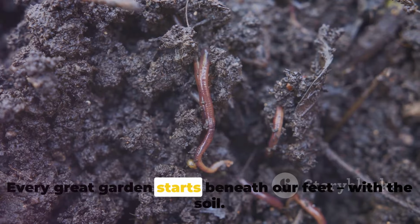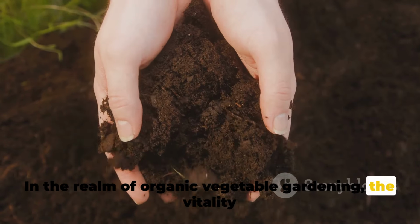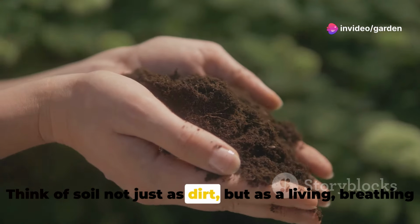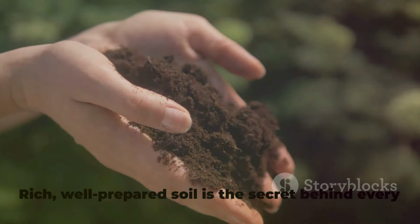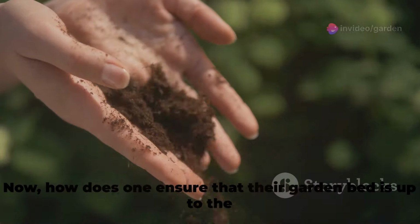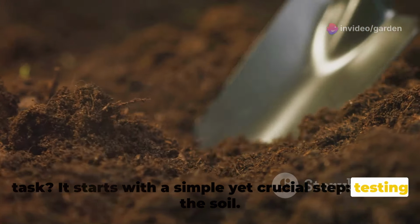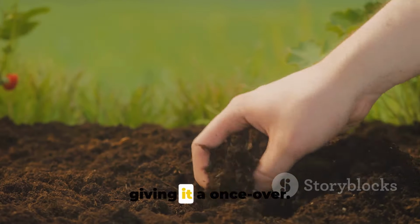Every great garden starts beneath our feet with the soil. In the realm of organic vegetable gardening, the vitality of your plants is deeply rooted in the quality of the soil they grow in. Think of soil not just as dirt, but as a living, breathing foundation that sustains and nurtures your plants. Rich, well-prepared soil is the secret behind every flourishing garden. Now, how does one ensure that their garden bed is up to the task? It starts with a simple yet crucial step: testing the soil. This isn't just about digging up a handful of dirt and giving it a once-over.